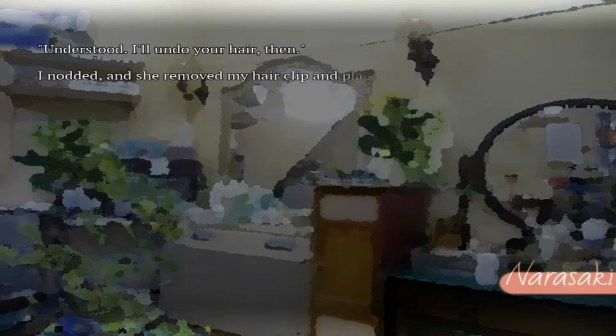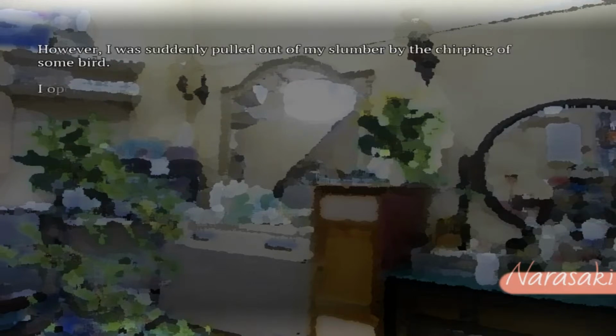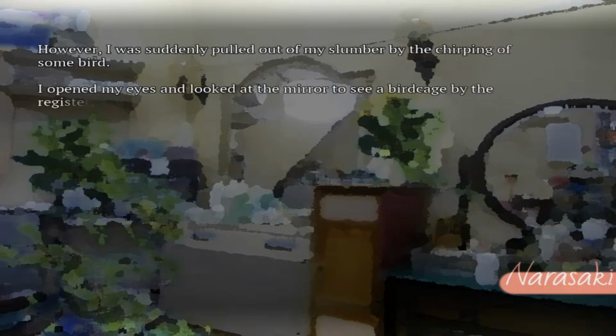I nodded, and she removed my hair clip and placed it on the cabinet. I felt my head being pulled backwards as she brushed my hair. I closed my eyes and inhaled a breath. However, I was suddenly pulled out of my slumber by the chirping of some bird. I opened my eyes and looked at the mirror to see a bird cage by the register, with a red parrot cocking its head within.